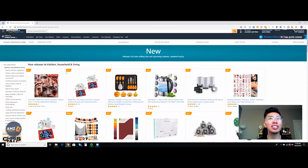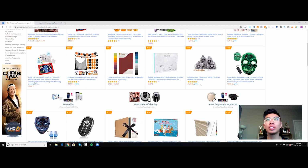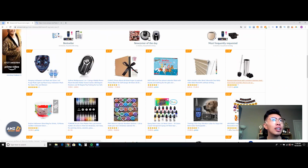So I'm just scanning this. A lot of this stuff is Halloween. Hot water. Taste Hero beer conditioner, a bottle top for beer as freshly tapped. That's kind of interesting. We'll open that in a new tab and check that out. Let's keep scrolling down. Phone bracket.